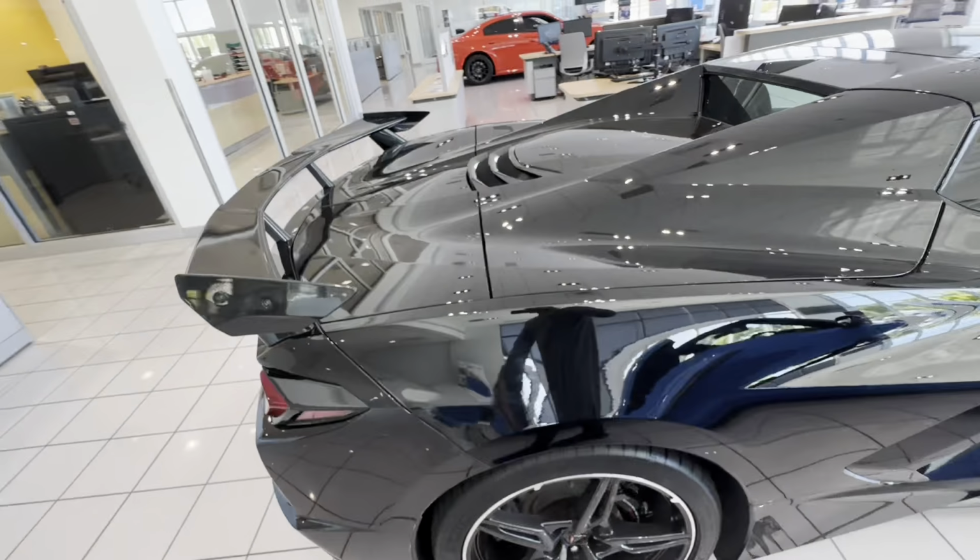But if you want to put it back down, you can just push down on the convertible top button and everything will go back into place. So this is very convenient if you're on the fly and you want to have that open top feeling, or if it starts raining, you can go ahead and put it back up real quick.